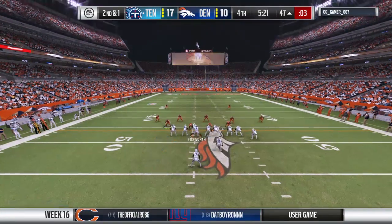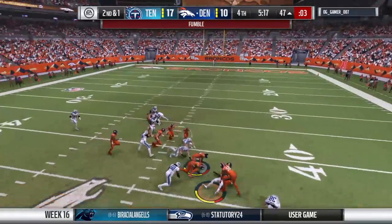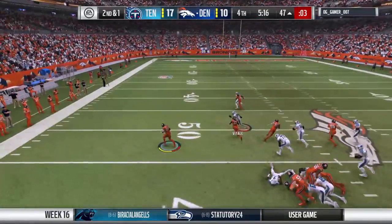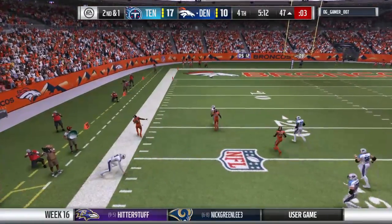Time running out here on the play clock. Oh, no, he lost the football. It's picked up by the Broncos. And a cut to the sideline.